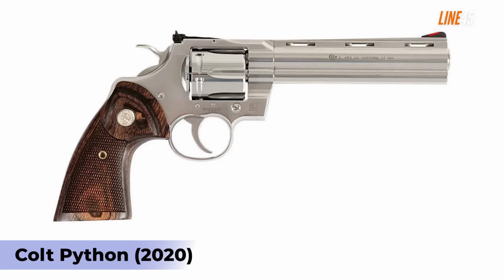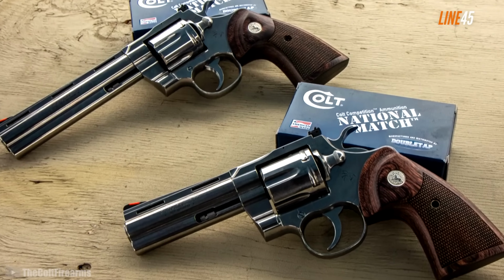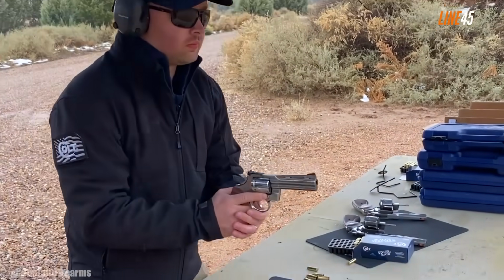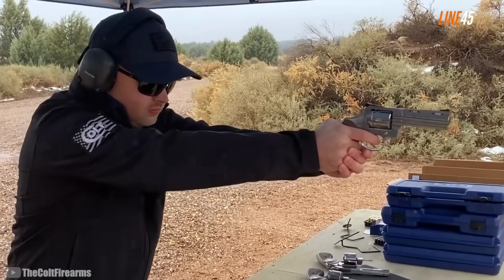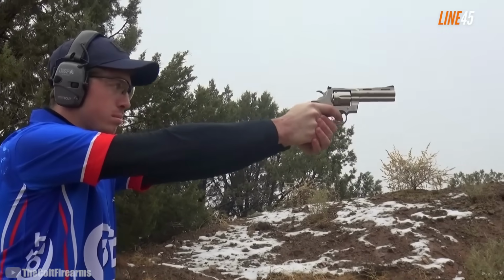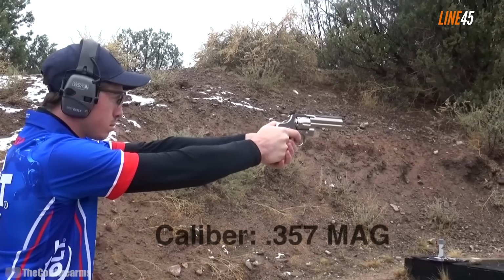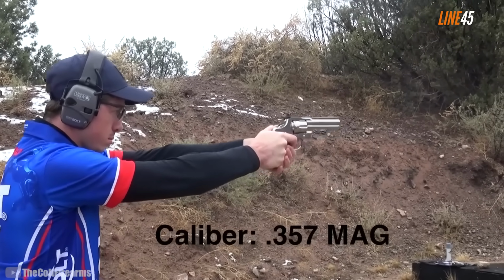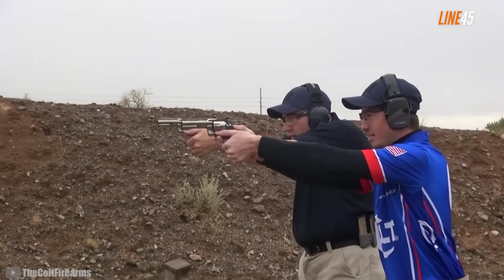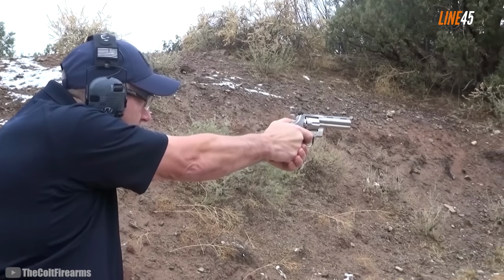Colt Python, 2020. The Colt Python is basically a mythical American revolver, even among the snake guns of Colt. It was discontinued but reintroduced again, this time with better capabilities. The original Colt Python is great, there's no doubt about that. However, one of the most common gripes about that revolver is that it's not designed to sustain continuous use of magnum rounds. The metalwork on the original Python is deemed insufficient. That's one of the areas the new Python improved on. It's now thicker and beefier, ensuring that it can handle shooting powerful loads.